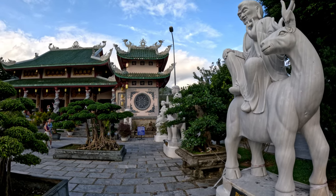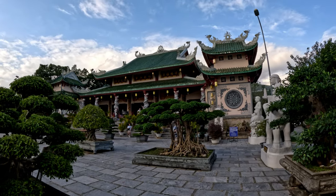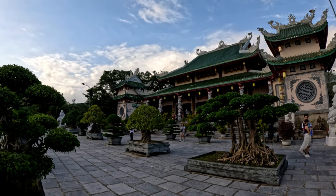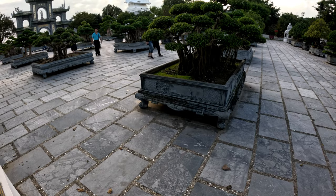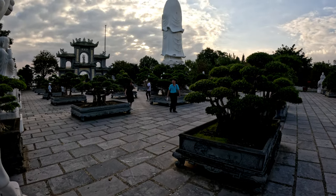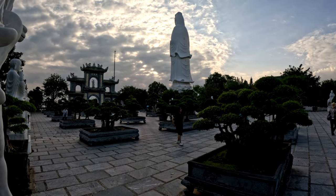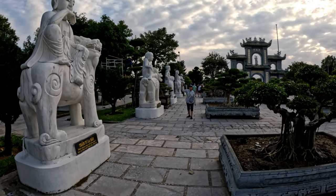The pagoda is the largest one in Da Nang. Its architecture design is a harmonious combination between the contemporary style and traditional Vietnamese style. Along the path to the main hall, you will see four guardians and 18 Arhat statues arranged based on their spiritual significance. Each of the Arhat statues represents a human emotion: joy, anger, love, and hate.